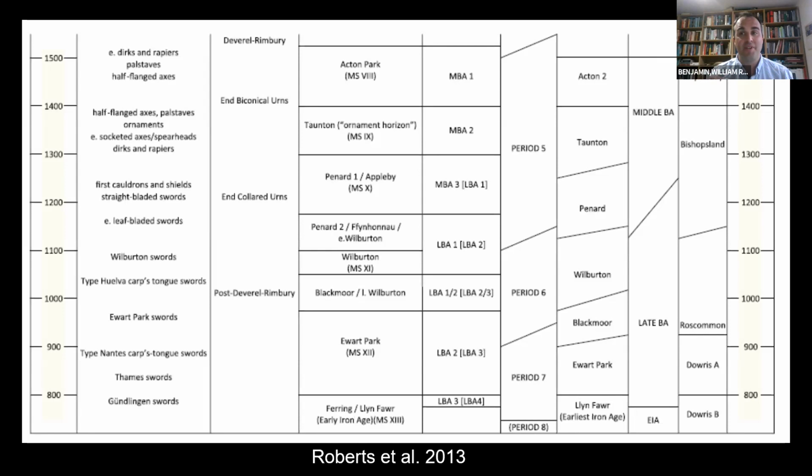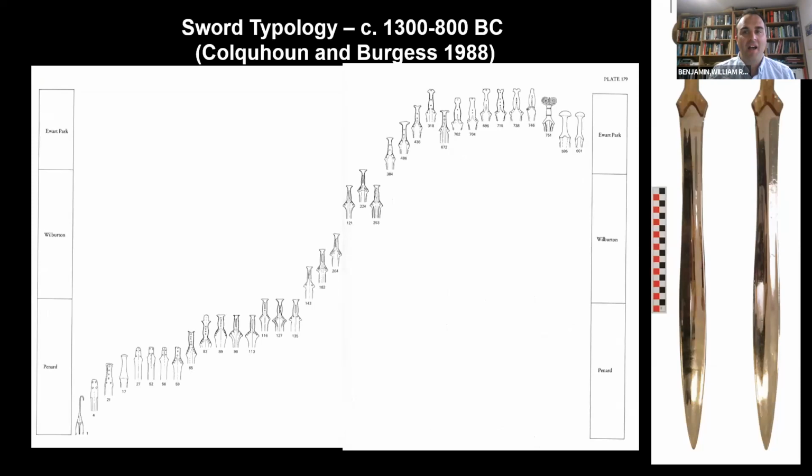Now, what else can we do? We can look in great detail at the particular objects, the design of the objects. I mentioned the Ewart Park swords, and here you have full replicas of them. You can see the sequence from the very earliest swords, about 1300 BC, down to 800 BC. I'll be returning to those swords later.